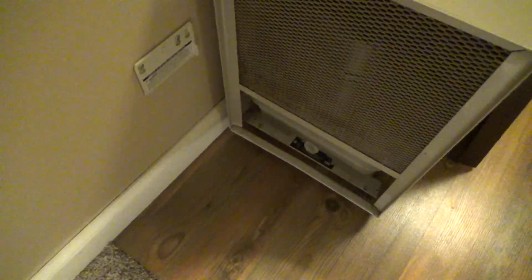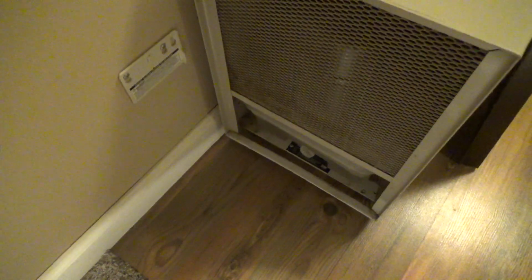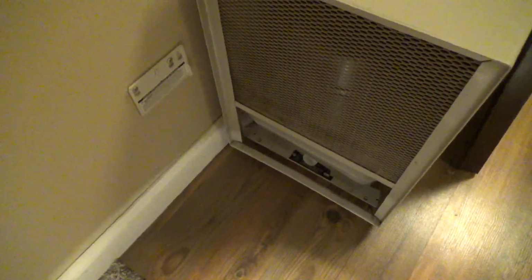This is a rotary vane compressor. It's got a very unique sound to it. You can hear the individual vanes as they spin around. That's pretty cool.